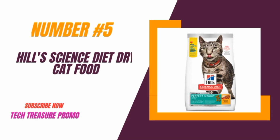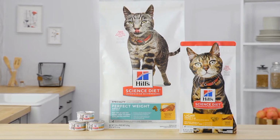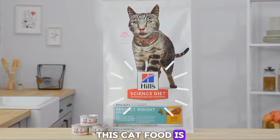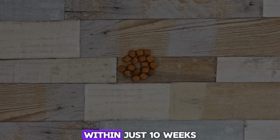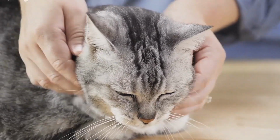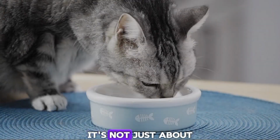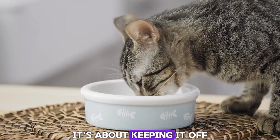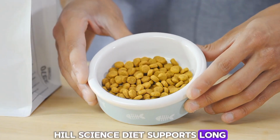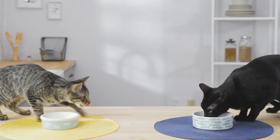Number 5. The Hill's Science Diet Dry Cat Food. If your feline friend needs to shed a few pounds, this cat food is a game changer. Within just 10 weeks, you'll see visible results. Say goodbye to those extra ounces. It's not just about losing weight, it's about keeping it off. Hill's Science Diet supports long-lasting weight management, so your kitty stays fit and fabulous.